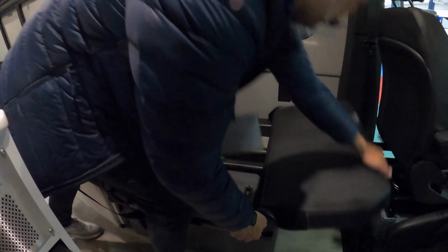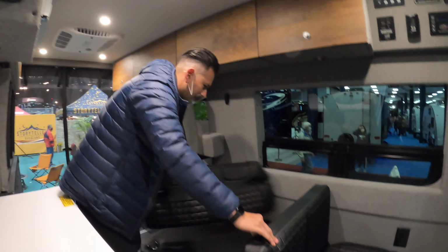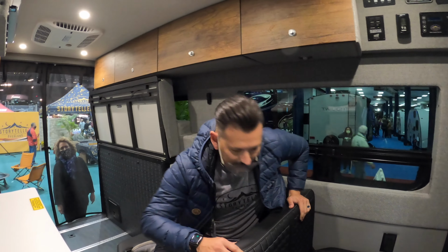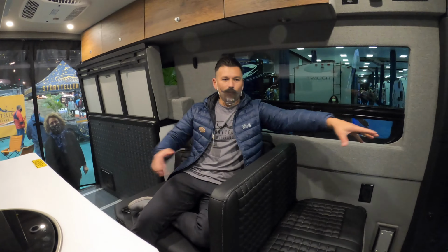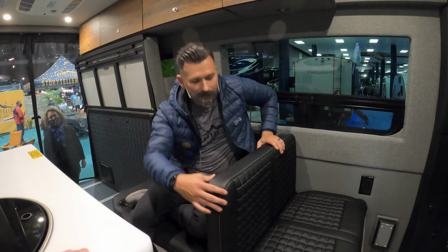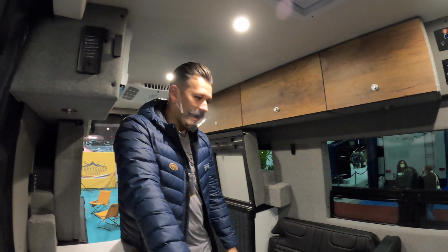You put this guy up here, bring this down. Now, I call this love seat mode because you can sit here, I can have another person here, another person here, and we can have 5 adults in this location. That's amazing. Did you guys design this yourself? Yeah, we designed it, and we have a patent on it as well.